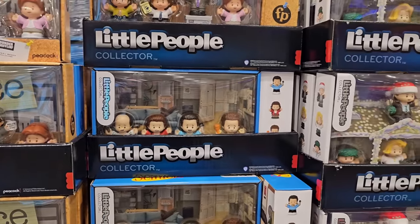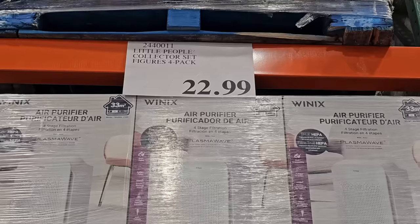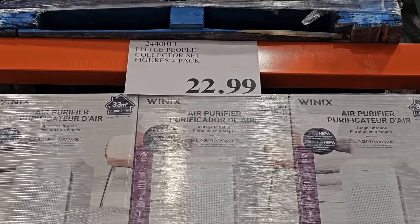There's also some new products in the warehouse by Little People. This would be a great gift idea as well. And there's a couple options to choose from. This four pack is $22.99 and perfect for holiday gifting.